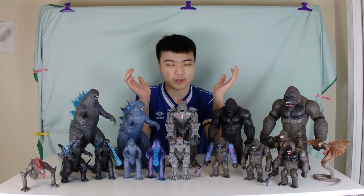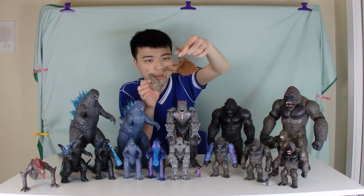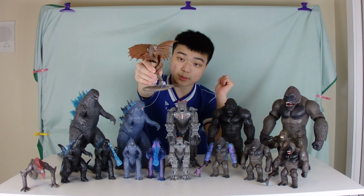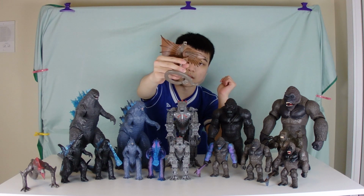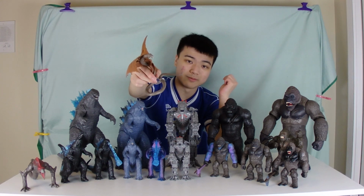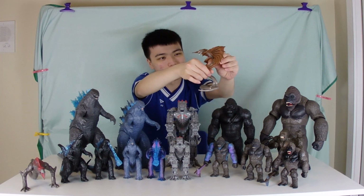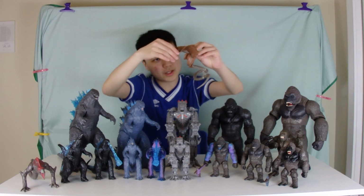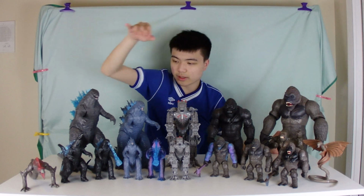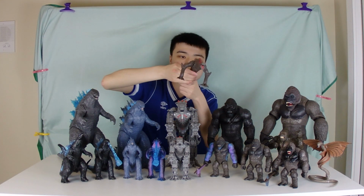And of course we have some other monsters in the 6-inch category. We have the Warbat, a really nice addition. This definitely is a pretty unique monster, being a new monster, and yeah, it's a snake bat. Why not? A snake bat, I'll take it. So yeah, super nice for this guy. And then we've also got, of course, the return of a familiar foe, a familiar monster.